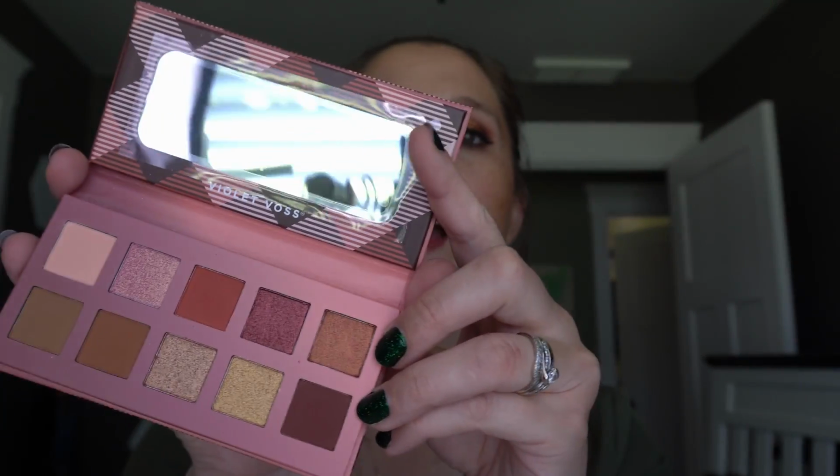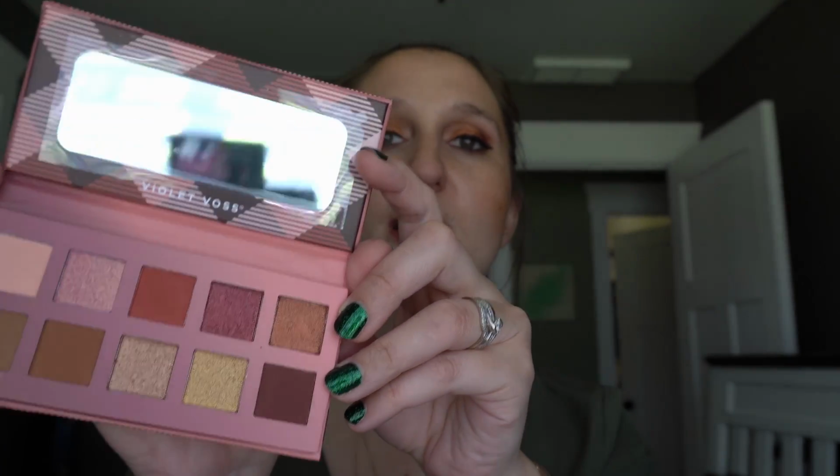But anyways, the last item in here is, of course, an eyeshadow palette. I picked up Violet Voss's Wildflower, and this is in their fun size. So this is not a full-size palette. I like that Violet Voss does this because I can never go through an entire eyeshadow palette. It's just a very nice palette. You've got some golds in there, some purples, some rust reds. So I'm excited to play around with that. So that's everything that we got in the bag this month.